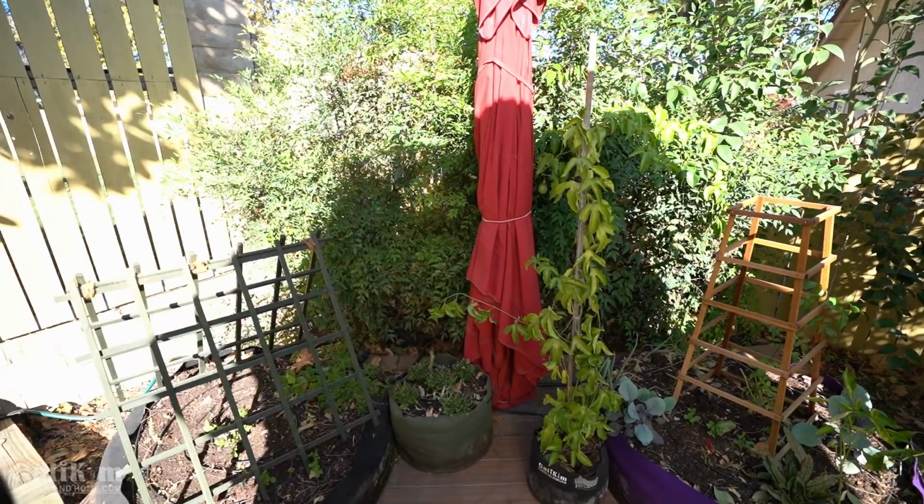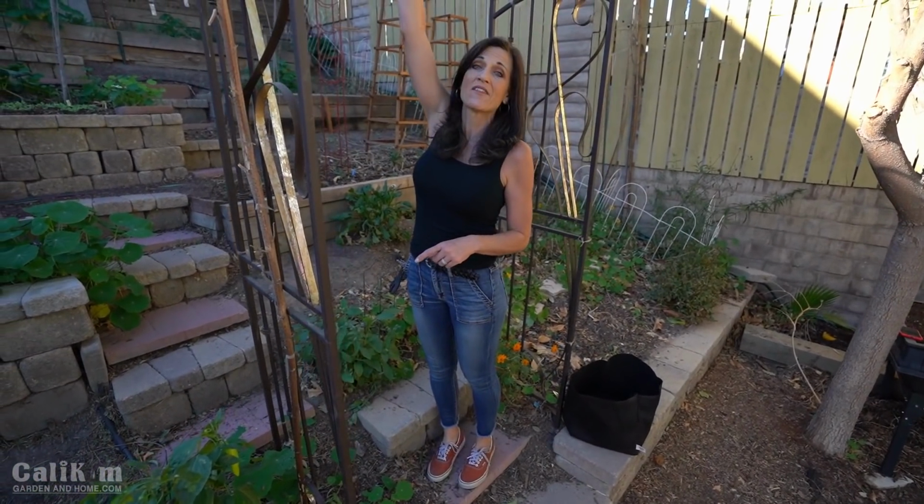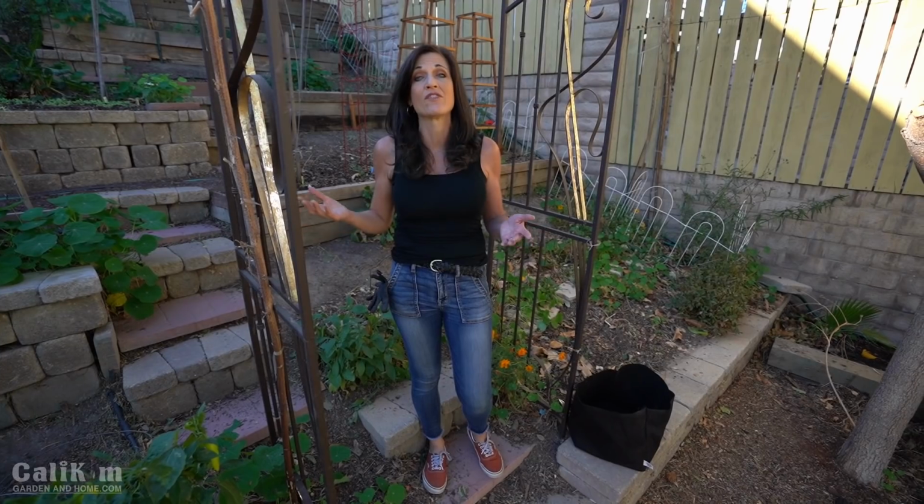Come on. Now my plan is to grow it here on this trellis. This trellis I think is probably about 7 feet tall. Now passion fruit is a vine. It can grow about 15 to 20 feet a year. So my plan is to really manage it here on this trellis, keep it pruned back because it is a very vigorous grower.